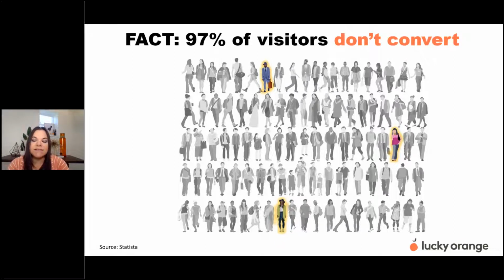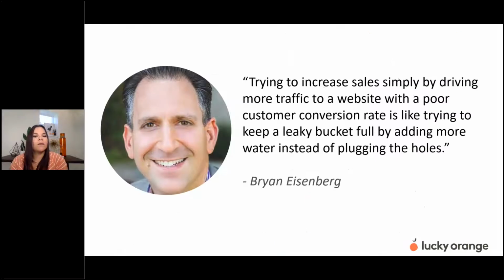Our instinct is to say that we need to drive more traffic to our website, because more traffic equals more visitors, so that has to equal more conversions, right? In reality, driving more traffic ignores the most crucial part of the equation, your website altogether.